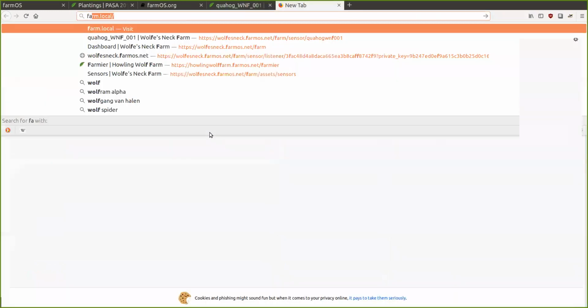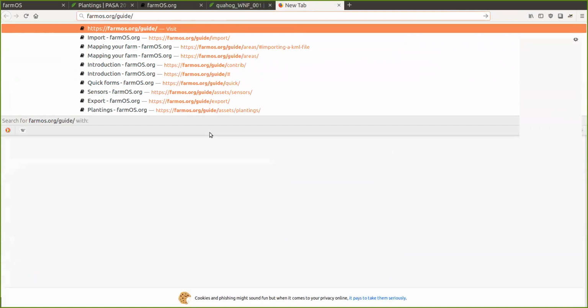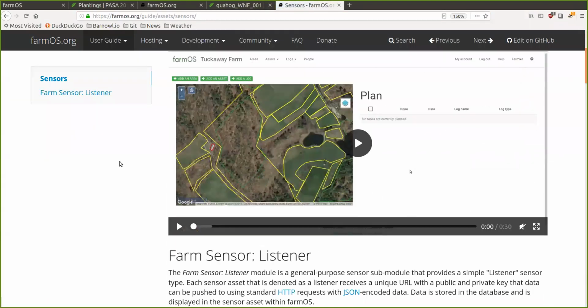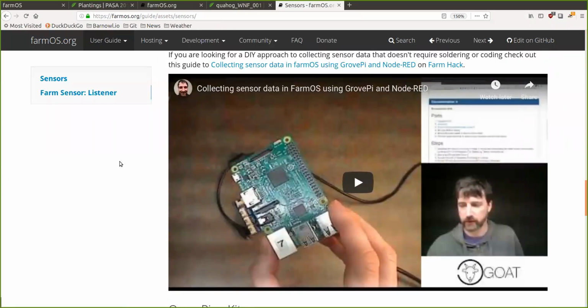On FarmOS.org, there's a good guide, let's see if I can get to it, at /assets/sensors. This page has a lot of information about how that works, and also some people showing how they've set up their own sensors and pushed to FarmOS. So there's different ways to do this. A lot of people are using Raspberry Pis, which are a cheap computer, under $50, that you hook a little temperature sensor up to and just leave out in your field. I've actually got like 5 of these myself, measuring different things around my property.